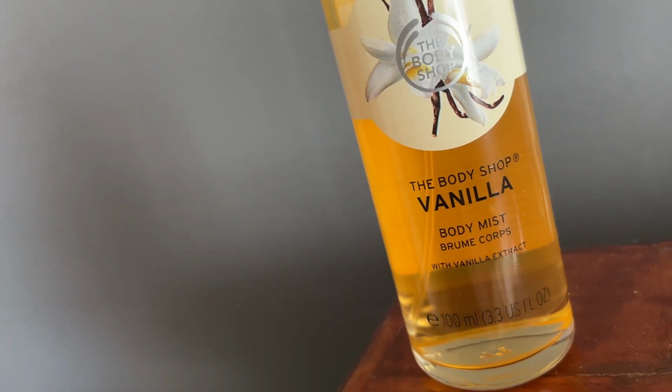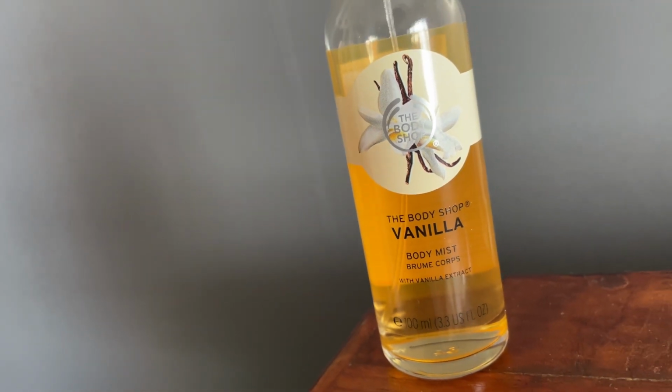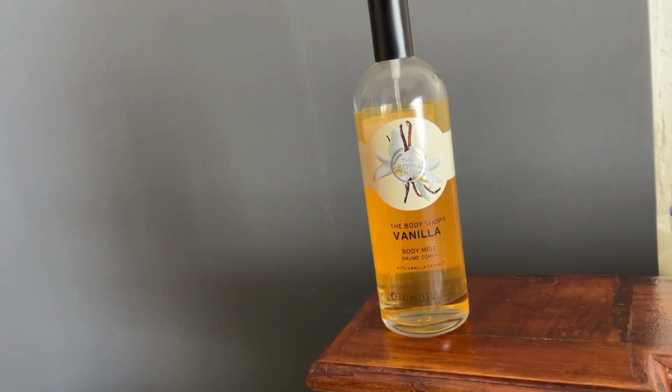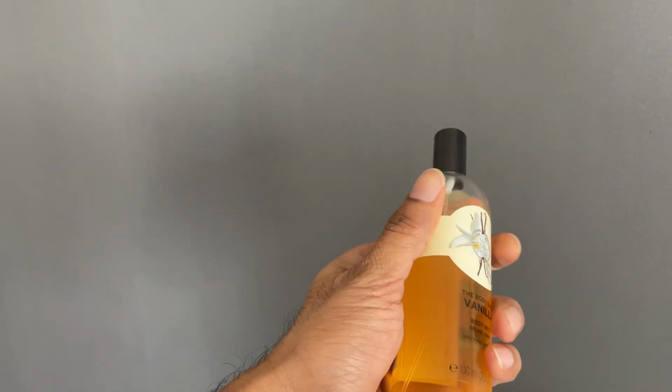This is a 100 ml bottle. This is priced at 845 rupees, but on Amazon I got 25% off, bringing the price point somewhere close to 600 to 700 rupees. I really love how it smells. Yes, it's a body spray, and yes, you do need to use a little bit more than the normal perfumes, but I really love this fragrance.